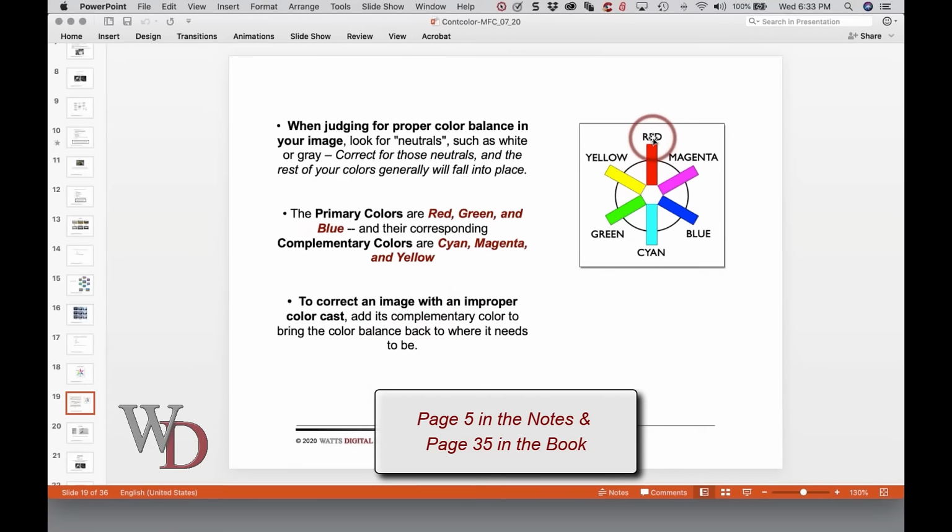So if your image has a red color cast, you're going to add some cyan to it. If it has a blue color cast, you're going to add some yellow to it, so on and so forth. And it talks about this all on page 5. So an example, let's say that you're looking at the neutrals in the image, the color cast is 2 magenta, then you would add some green to correct the proper color balance, like I showed you here a minute ago.